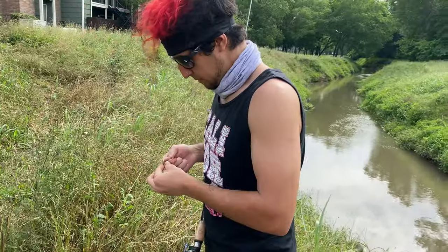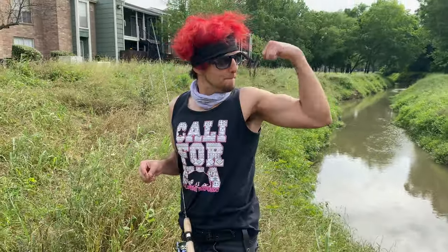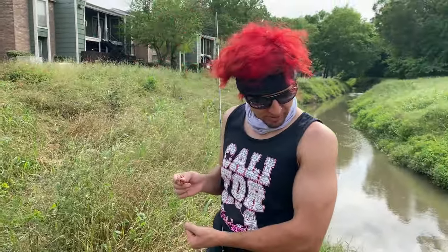Look at them muscles, boy. Look at that definition. Boom. Boom. Boom. We're out in public. Can't have guns out here. I got these babies registered.